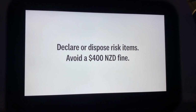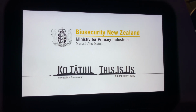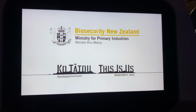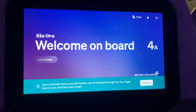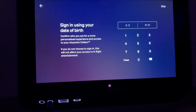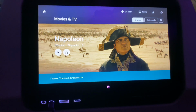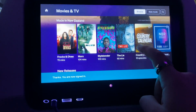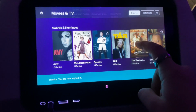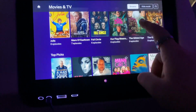On the back of every economy class seat is a 10-inch HD touch entertainment screen. Before getting to the features of the screen, however, a message by the New Zealand government was shown on all screens. The entertainment screen features a wide variety of different options to choose from. There are movies, TV shows, music, games, and an in-flight map, which is pretty good. Interestingly, on longer flights you can actually order food off a menu.